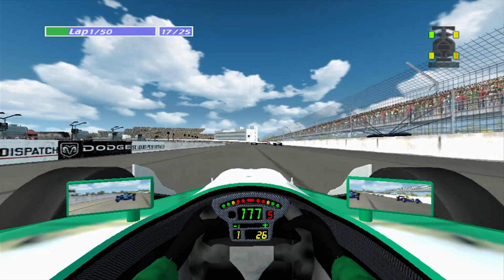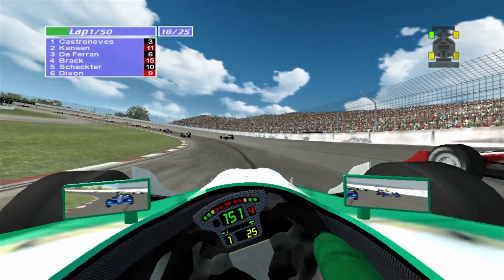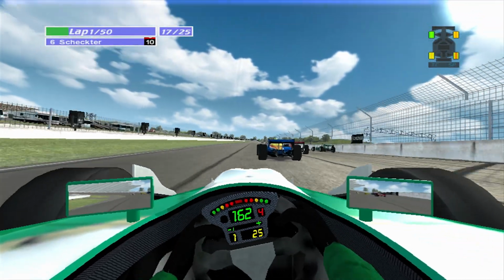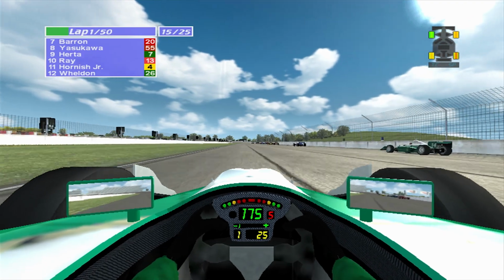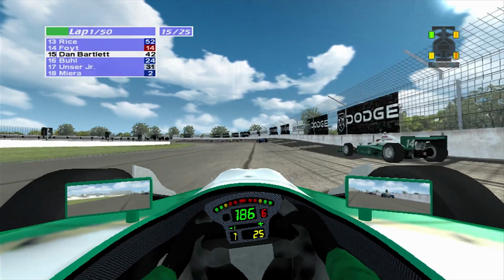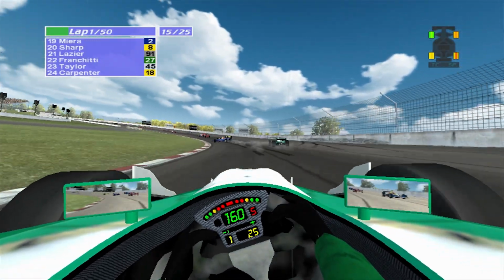Car outside, still there. You are clear. Car outside, clear. And as you can see, the AI are rather slow. Oh, there's a very slow car, in fact, coming out of turn 2. Ideally, you want to put the car into 5th gear going into turns 3 and 4.